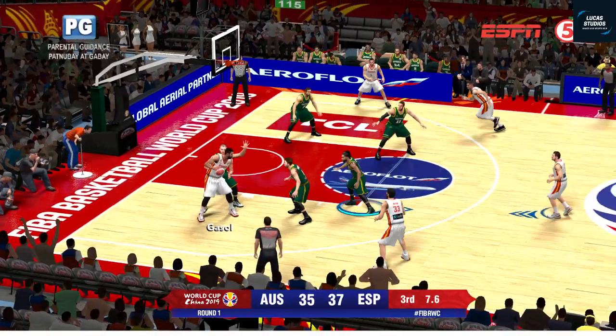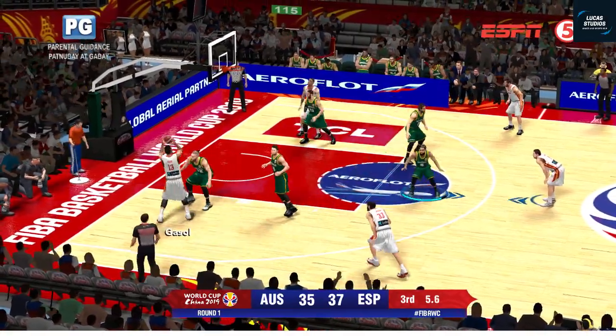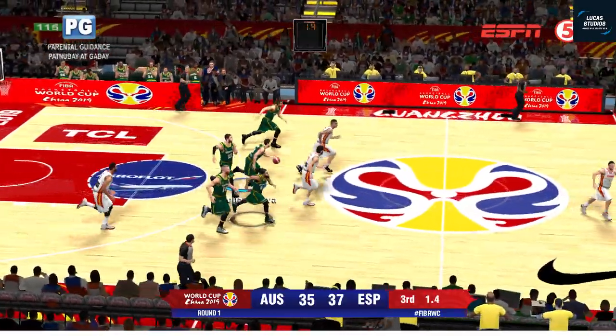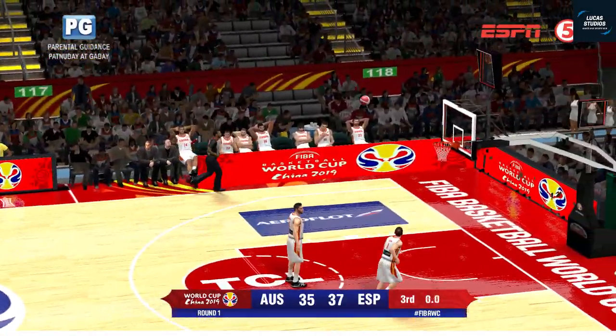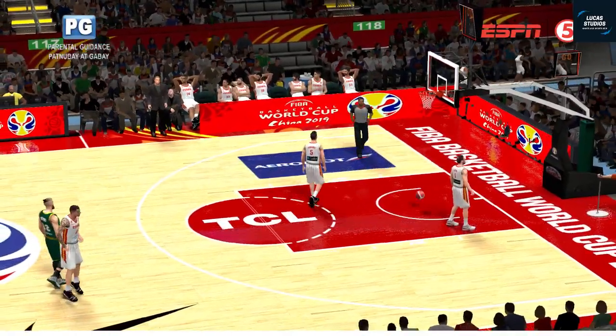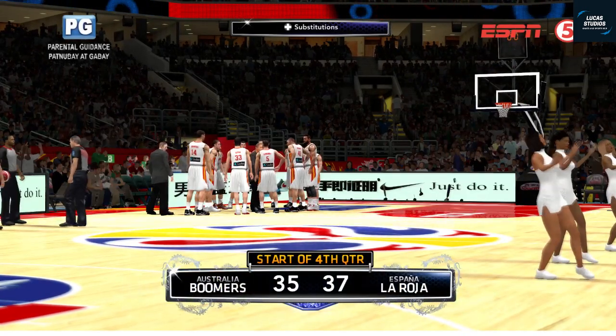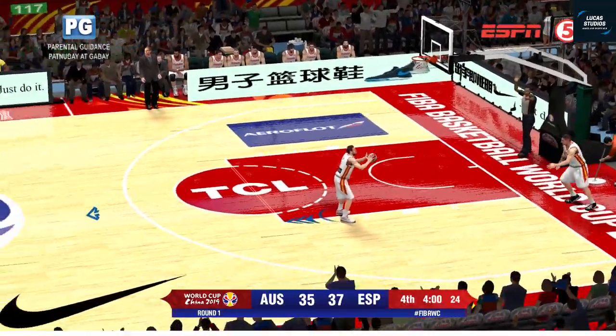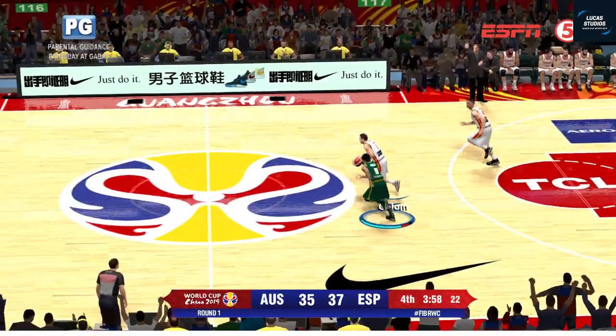He feeds it to Gasol. Baseline try. Can't hit. Dellavedova. Shot is off. We're at the end of the third, and we've still got it close. All right, the fourth quarter of action getting underway. We've had a great one so far with both sides coming to play. Being pretty good tonight at 48%.